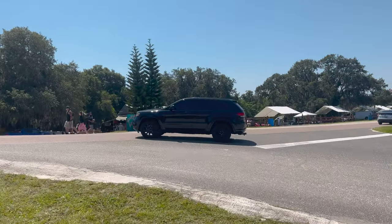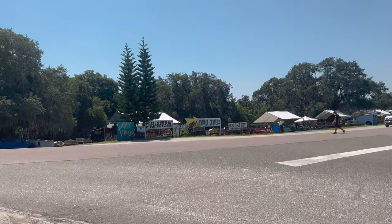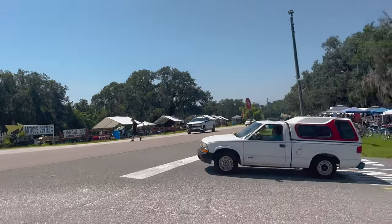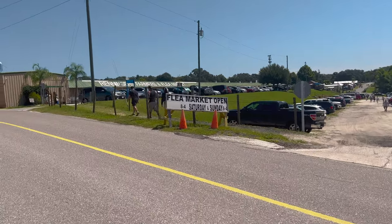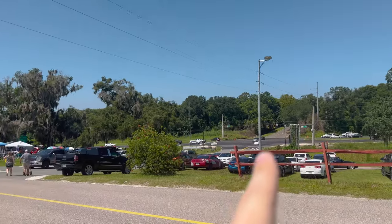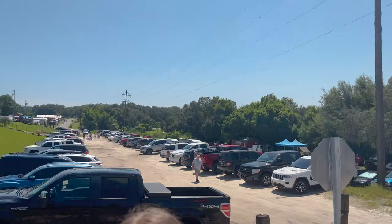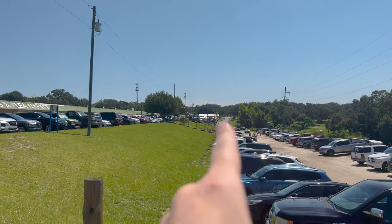The Flea and Farmers Market is gonna be up this way, and then the Yard Sale Antique Center is gonna be this way. I think we'll start at the Flea Market. It says open 8 to 4, Saturday and Sunday. That's where we came in. Here's all the tents. Well, you can pretty much park anywhere. Does it go all the way down there too?